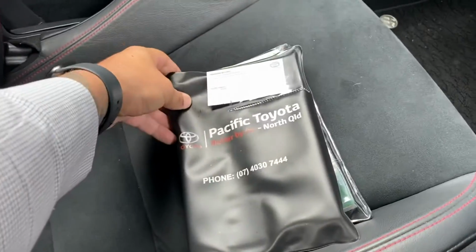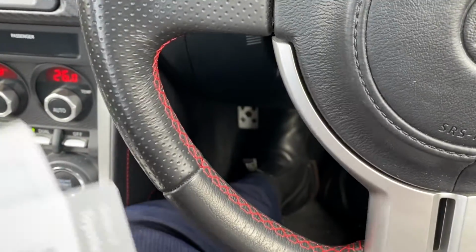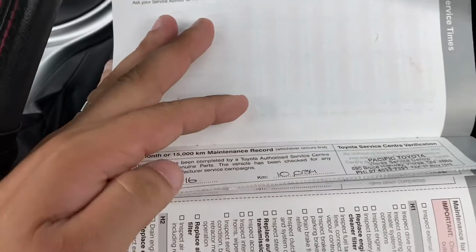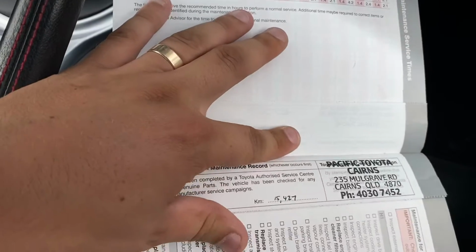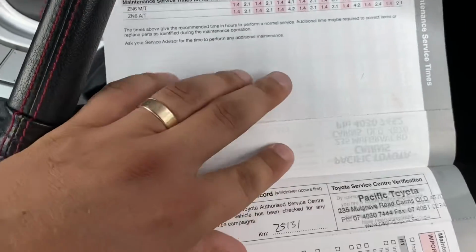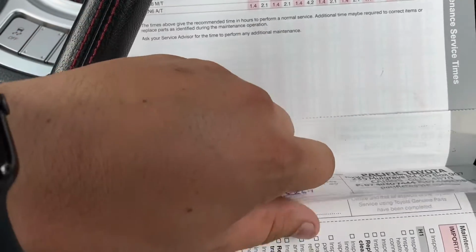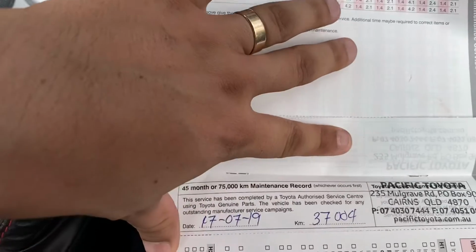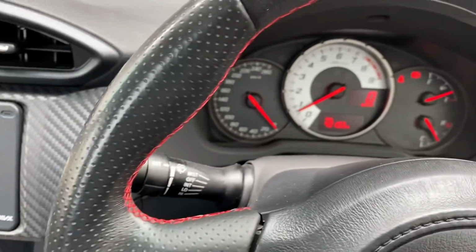Like I said, purchased from us from brand new and serviced with us its whole life. As you can see there, serviced at 10 with us, again at 15, again at 25, again at 30, again at 37. And I dare say we're probably going to do a secondary service or just an inspection once it goes through the reconditioning stages as well.